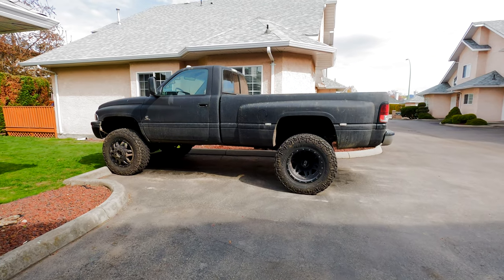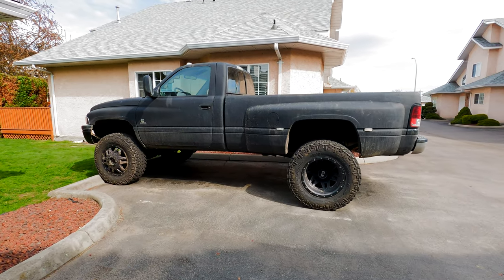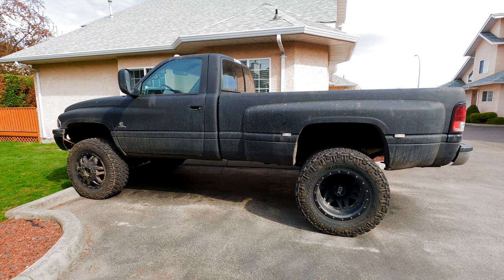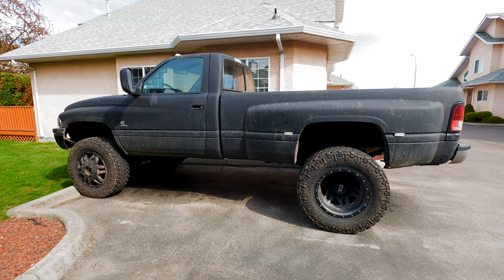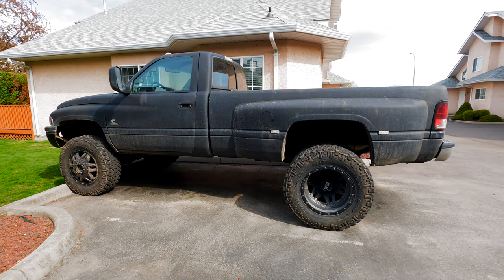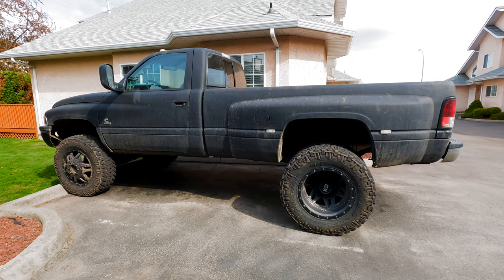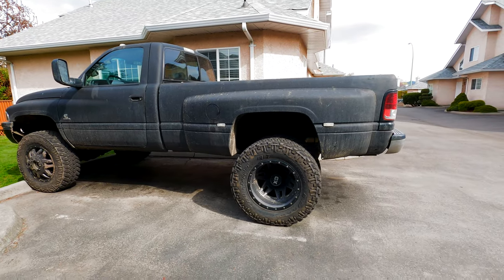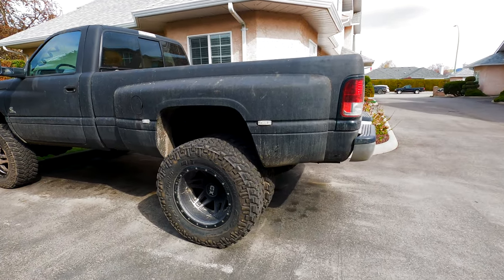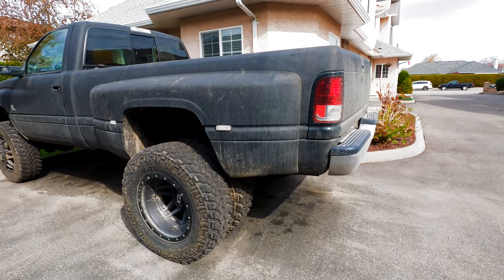Today we're going to do a mileage test on my '96 Dodge Ram 3500. This has a 12 valve Cummins with compound turbos. Recently hit the dyno, had 542 horsepower and I think it was 1310 foot-pounds of torque. That's with both 37 inch duals on there. We are going to go out and hit the highway and see what kind of mileage this thing can put down.